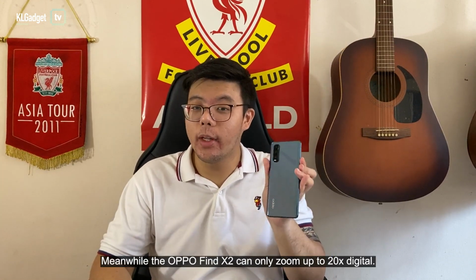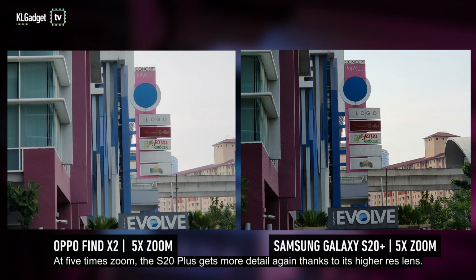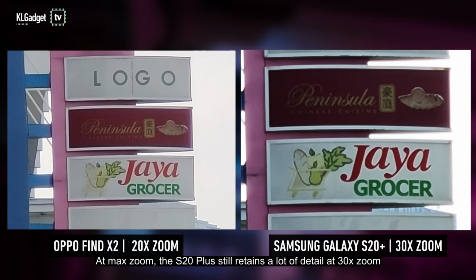Meanwhile, the Find X2 can zoom up to 20 times digital. At 5 times zoom, the Samsung gets more detail again thanks to the high-res lens, and the further you zoom in, the difference is more noticeable. But the OPPO doesn't fall too far behind. At max zoom, however, the Samsung still retains a lot of detail even at 30 times zoom.